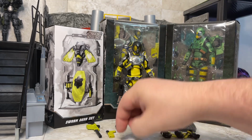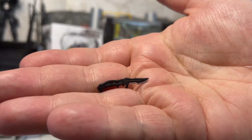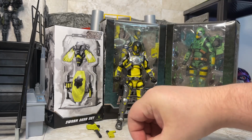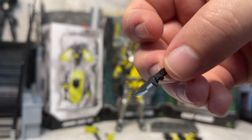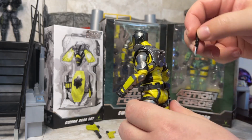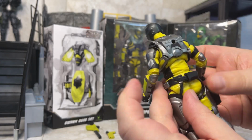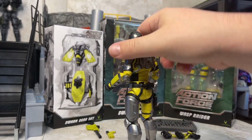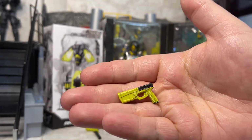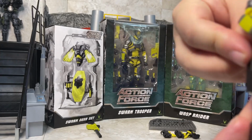We do have a knife, which has its own design there, black and the metal. Blade, which easily, just turn this guy around and bam, right in there. Knife is ready to go. Handgun, cool looking. Definitely like the design of that. That goes in easy enough right here.